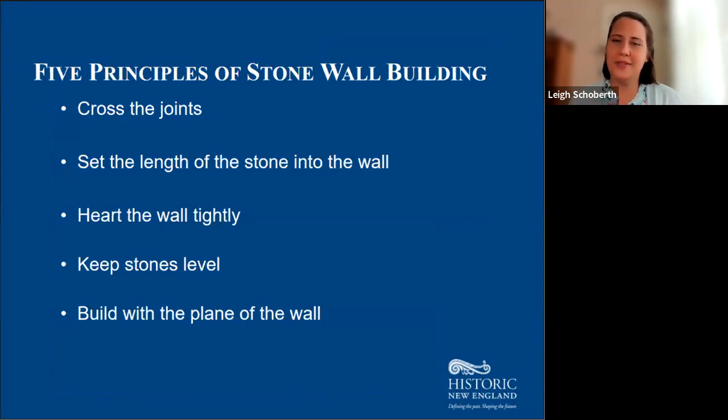So the best models that are still standing relied on carefully fitting each stone and gravity to keep them standing. There was no mortar used in these historical agricultural walls. And now the principles outlined on this slide are from the Dry Stone Walling Association of Great Britain, but our early wall builders would have either brought the building tradition with them from perhaps Great Britain, or they would have learned just from trial and error.